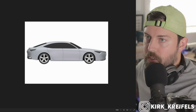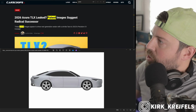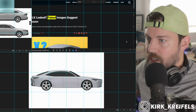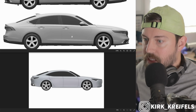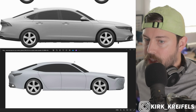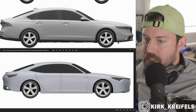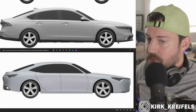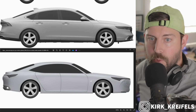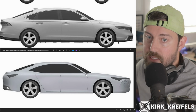And I wanted to compare this vehicle side by side with the patented images that we got for the Accord. So let me pull those up for you. We'll compare it side by side, and it's almost like this vehicle down below is a carbon copy of the Accord. Something is going on. It's almost like this is up their sleeve in case their EV platform isn't ready for the redesign in 2026. That's kind of what I'm seeing. This just looks like a copy and paste of the Accord.